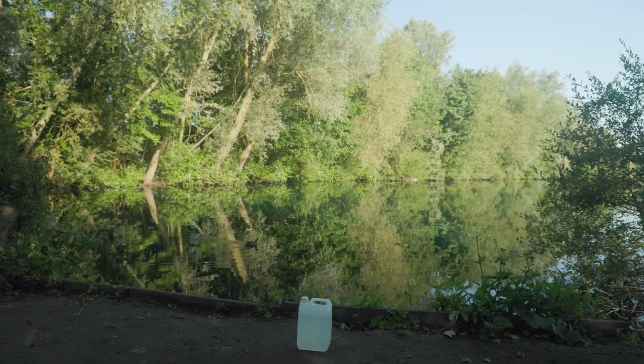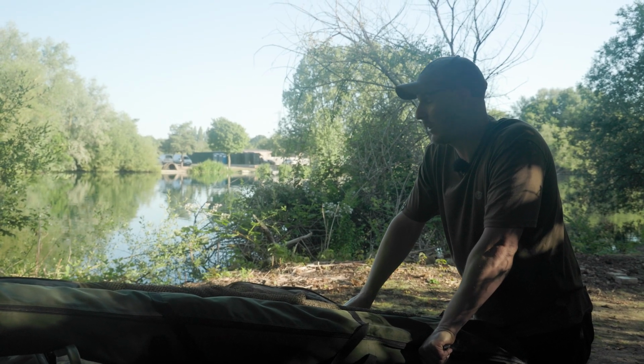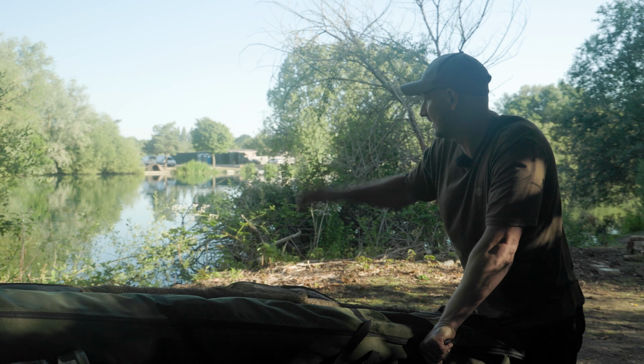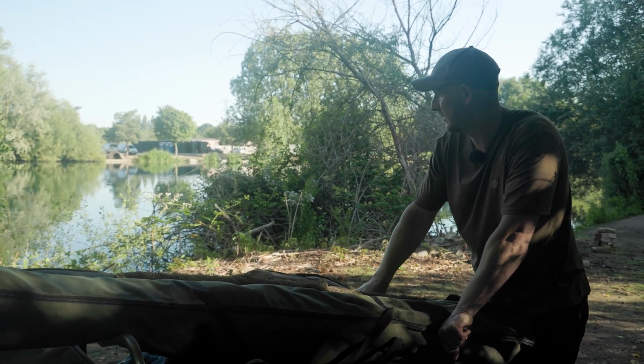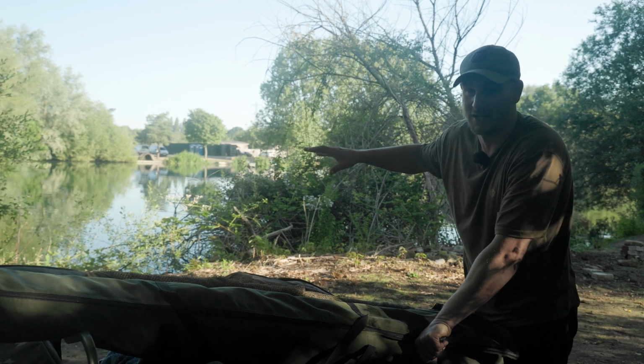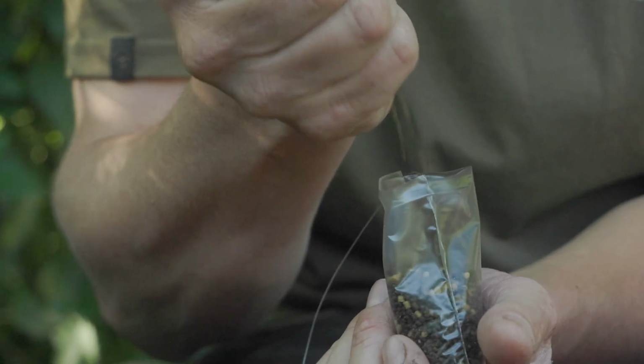We're going to come into peg 21, which sort of commands a really good bit of margin. I'm going to put one on the bottom straight off the bat against the little snag that's sticking out from the margin, and the other one I still will play around with a zig, because yesterday afternoon, as we got here, there was a few fish out here, albeit on the surface again. So let's see what today brings.